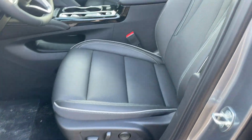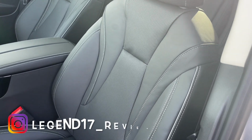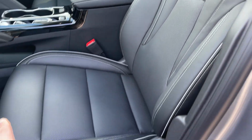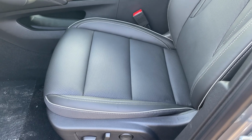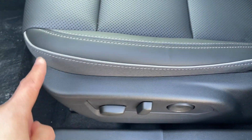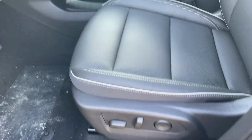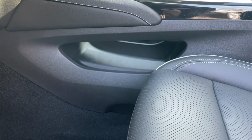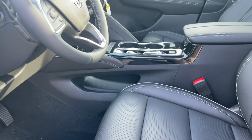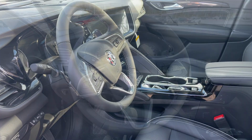Here is the driver's seat, and the design on the back or the top portion of the seat is nice. Bottom design is not too bad. It's more like a simple design, but still looks very good. It does have white stitching right here with white piping. It is, of course, a powered seat with lumbar support, and this metal console has that bridge design, so you could put things right underneath that metal console. But let's go ahead and move inside this Envision, and I'll show you the interior of this Envision.